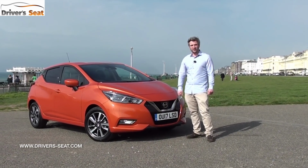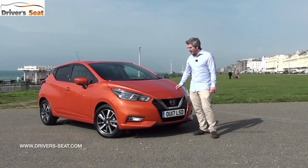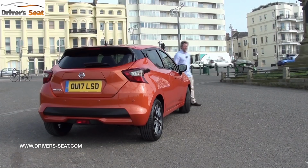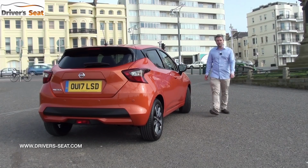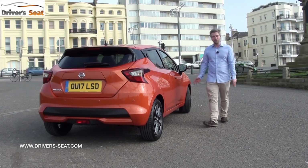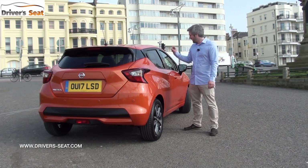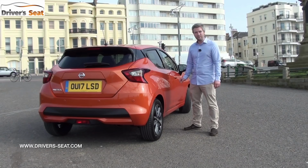It's available with 3 engines, 2 petrol and 1 diesel, and 5 trim levels, and is absolutely packed full of technology, including intelligent lane intervention, a 360 surround camera, traffic sign recognition and emergency braking. There's also a Bose sound system in the driver's headrest.